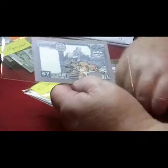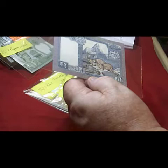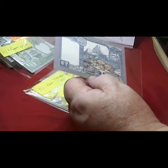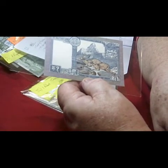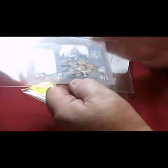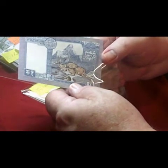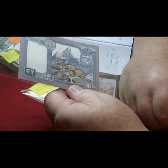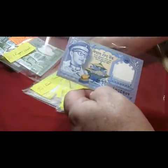On the back are musk deer. I believe those are musk deer. Hang on, let me just check. Yeah, they are musk deer, but they're actually Himalayan musk deer. And the mountain at the back here is Mount Ama Dablam. Again, I've probably butchered that totally. The last thing here is the crest. So that's the 1 rupee note from Nepal.